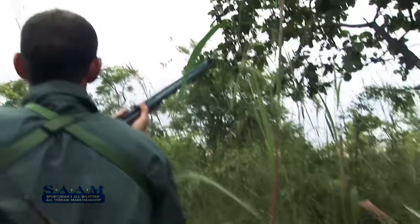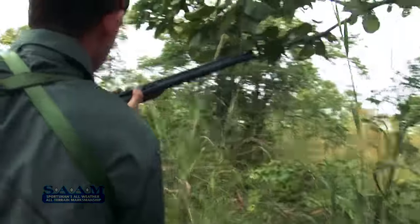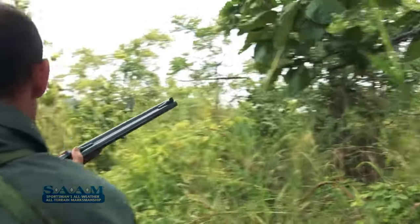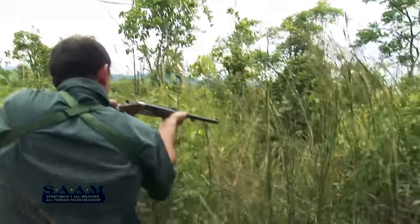A wounded lion in thick bush is among hunting's most dangerous situations. Never take any shot on this big cat unless you are certain of your target.